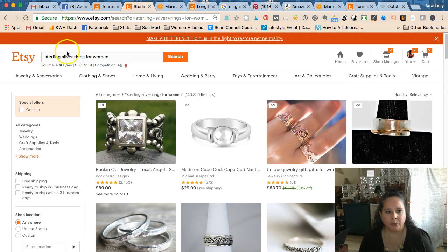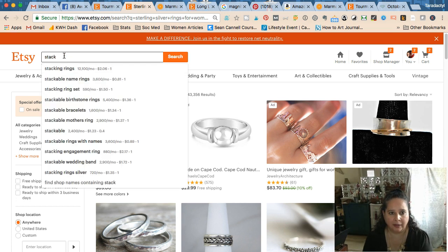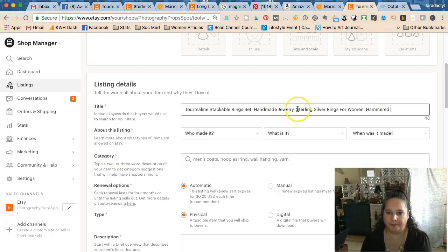Let's go back and we're going to do one last search in Etsy before we really get down to sifting through things. So we're going to say stack. Okay, stacking rings is 12. Oh, it's still the same. Stacking rings. So Etsy kind of says stacking rings is the best one. So let's put that up here. Stacking ring. Okay, so now we have tourmaline stackable ring set. Stacking ring, we're right there, right?